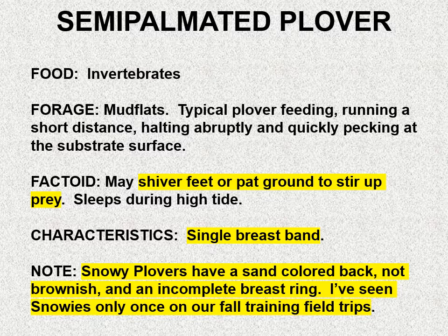It's not a snowy plover, which is the threatened species. Snowies have a sand-colored back, not brownish, and snowies have an incomplete breast ring. And I've seen snowies only once on our fall training field trips at Upper Newport Bay.